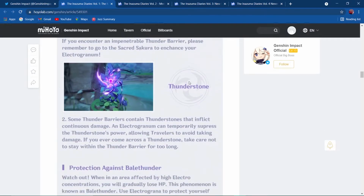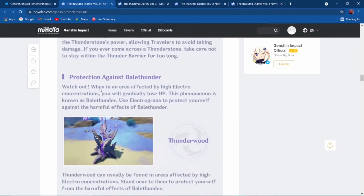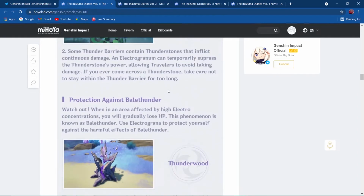Oh, okay. We got a Thunderstone. Ooh! Some Thunder Barriers contain Thunderstones that inflict continuous damage. Well, let's just tank through the damage. That'd be easy. An Electrogranum can temporarily suppress the Thunderstone's power, allowing travelers to avoid taking damage. If you ever come across a Thunderstone, take care not to stay within the Thunder Barrier for too long. Just hurts you a lot, okay? Protection against Bale Thunder. Watch out: when in an area affected by high Electro concentration, you will gradually lose HP. This phenomenon is known as Bale Thunder. Use Electrogranum to protect yourself from these harmful effects.